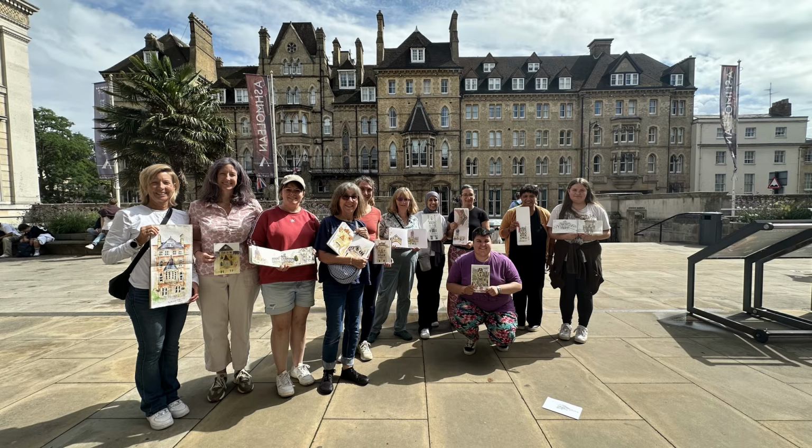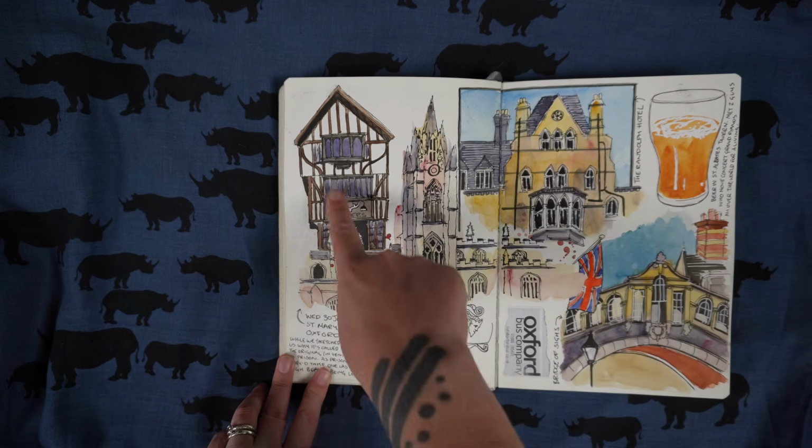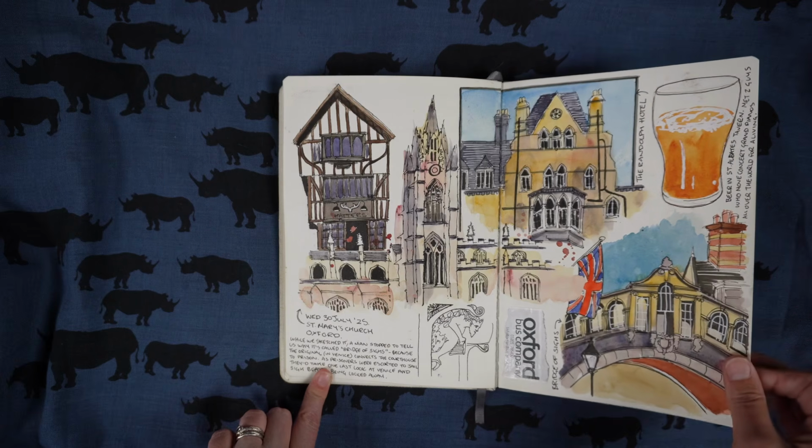And I just filled in the page with a beer later and some other details that I saw. And this other cool building here, we were sticking in a bus ticket, making some notes, that kind of thing. So that ended up really nice.